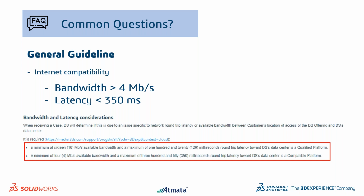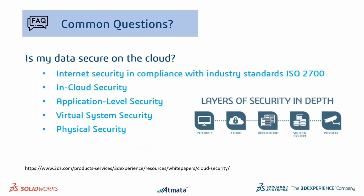Yes, you need an internet connection. You need internet with a bandwidth of greater than 4 Mbps and a latency of less than 350 milliseconds. This is the minimum requirement, so you have to have a good internet connection. For more information, I have shared the link here, and you can go to this link and check out the details of the internet requirements.